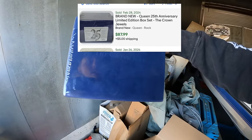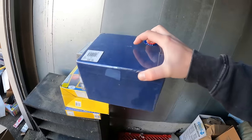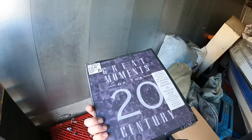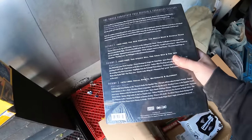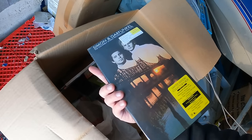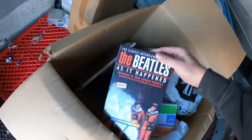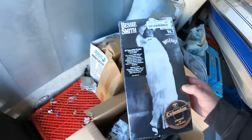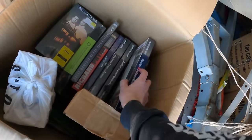Queen. The Crown Jewels. 25th anniversary. Limited edition box set. Decca County Classics, sealed set. Great Moments of the 20th Century, sealed whatever it is. I don't know if it's a book. Jelly Roll Morton, AC/DC Live, Foreigner, Simon and Garfunkel. What the heck? Beatles, The Osmond Family, Ben-Hur, Bessie Smith. The whole collection is here sealed.